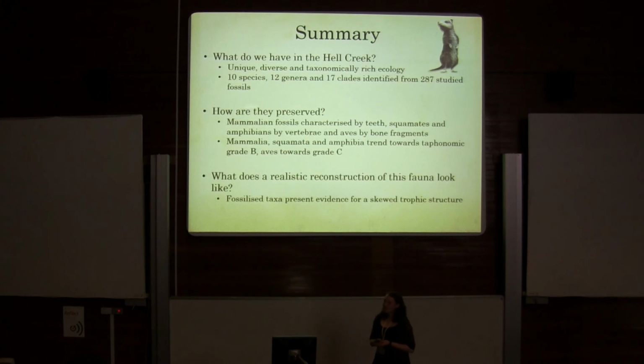So, in summary, what do we have in the Hell Creek? We've got a fantastic ecosystem. It's so diverse, really rich, and it's something that needs to be documented more. The things that have been preserved: the mammals were preserved as teeth, the squamates and the amphibians as vertebrae, and the aves as bone fragments. So there's a bit of a difference going on there. Maybe it's something to do with the structure of the animal, or maybe it's something to do with the bones themselves. And overall, they were quite well preserved, but the birds especially were really bad.